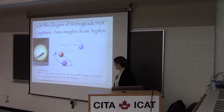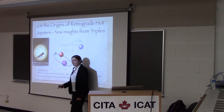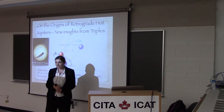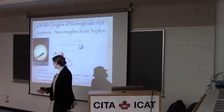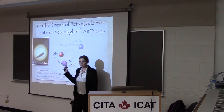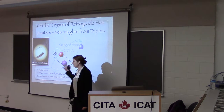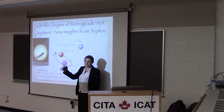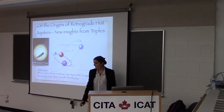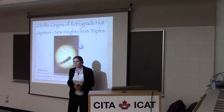I'm going to focus on one system, which is the hierarchical triple system. The hierarchy here is in scale. And I'm going to explore its usefulness in understanding different astrophysical problems. I'm going to focus on retrograde hot Jupiters, and then I'm going to show you how we can use this hierarchical triple system in addressing different puzzles in astrophysics. So let's start with retrograde hot Jupiters.